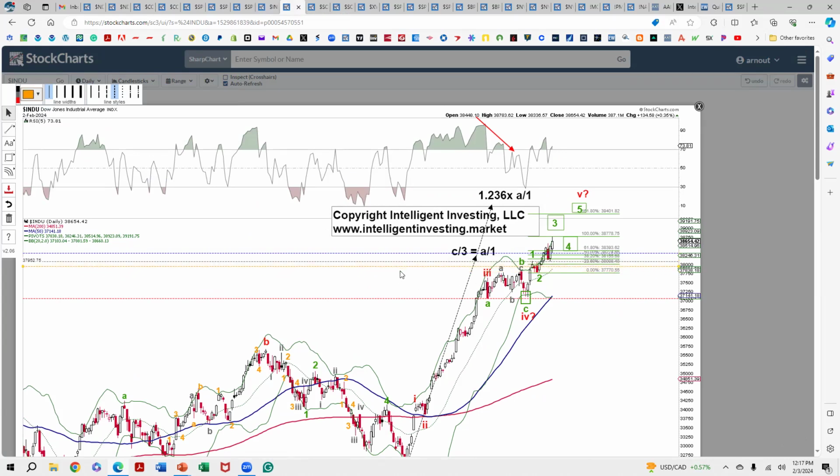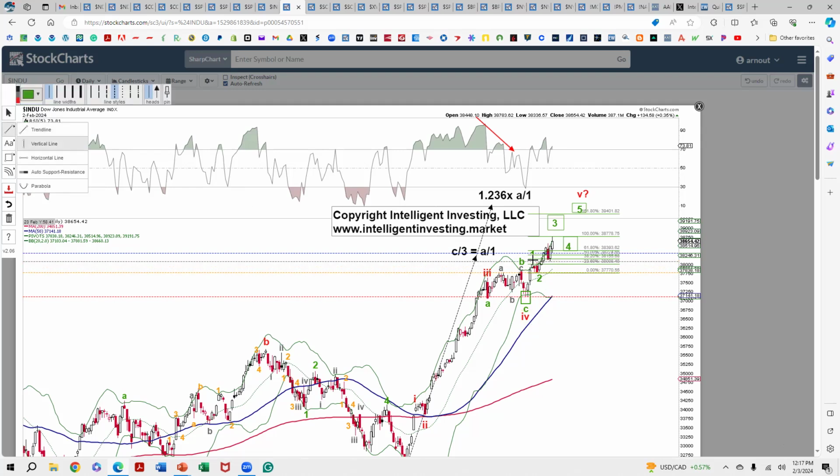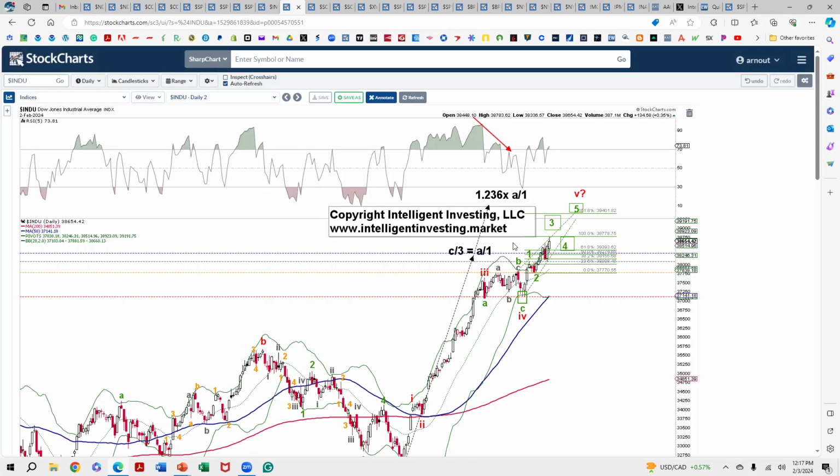We can keep the orange level here at the wave 2 and the red level here at the wave 4. Okay, so far so good. I like it. 1, 2, 3, 4. Very complex wave 4. And now also in a potential, of course, ending diagonal. Okay, we could also be here in an ending diagonal. But somewhere around 39,000 would be a picture perfect ideal setup.